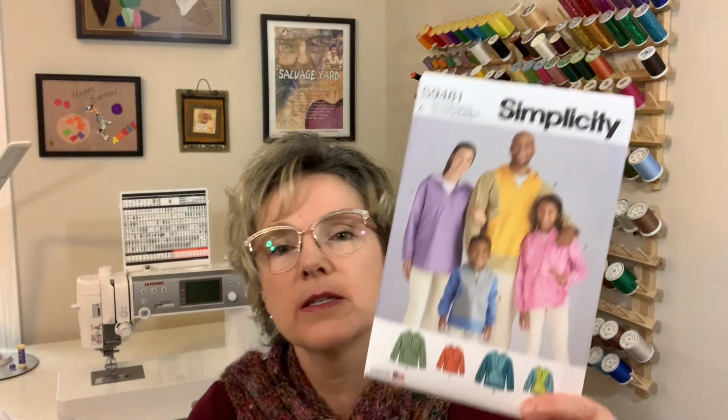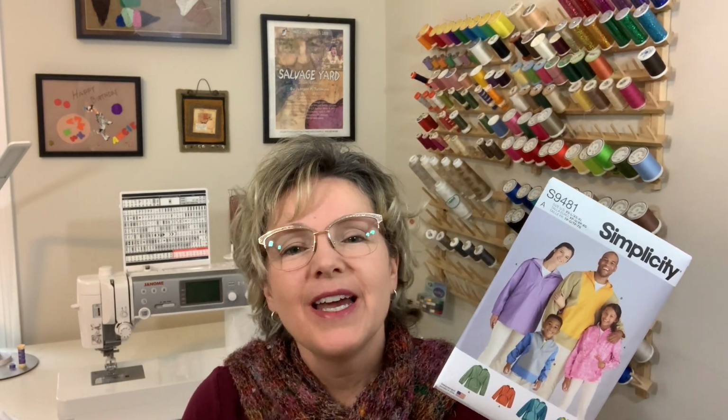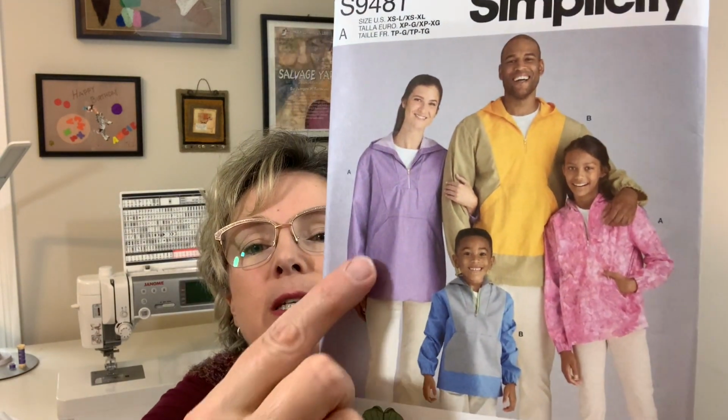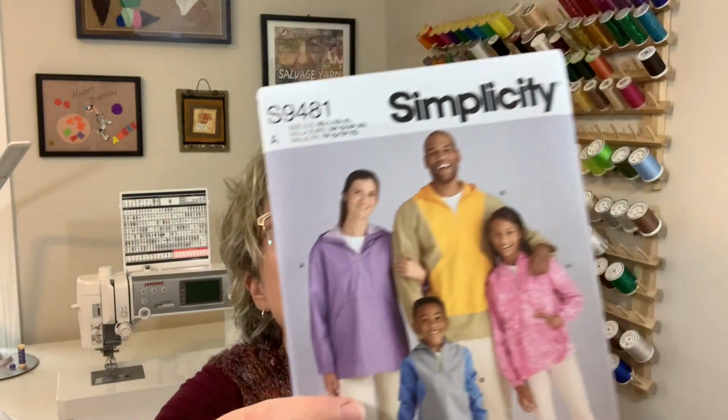And lastly, we have S9481. It's another jacket pattern. I'm kind of sensing a theme here, and I'm really looking towards broadening my sewing skills and taking on some more complex projects, and I think that these coats and jackets are the perfect way to do that. This looks like it could be kind of a raincoat even, at least based on what the fabric of the model's version there is.